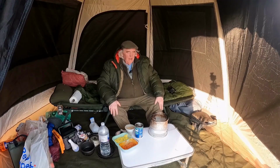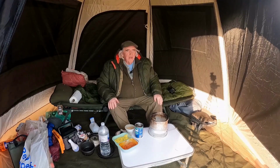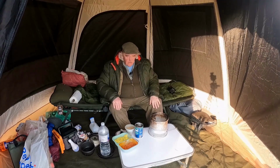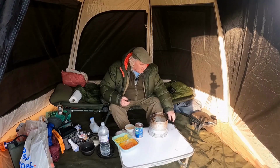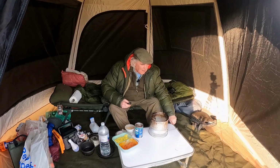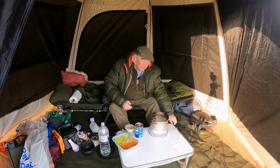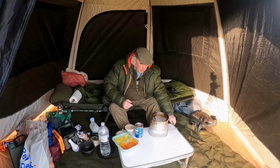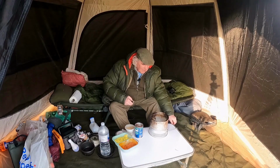Oh, it's just turned out a nice day. I've had a wee sleep in the afternoon, I needed it. I was tired after putting the tent up. So, that hammer that I lost, I found it. So, all the tent pegs are now in properly.